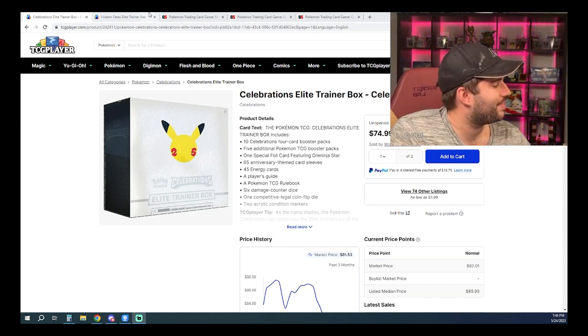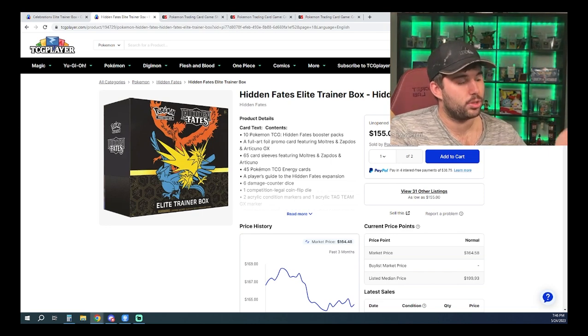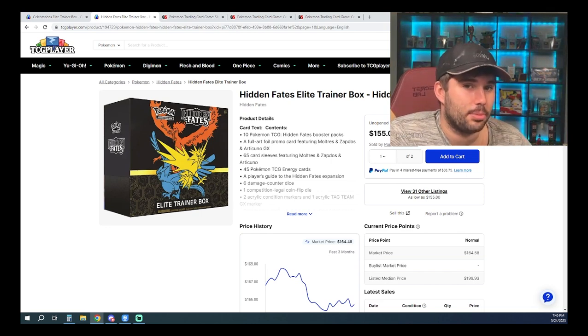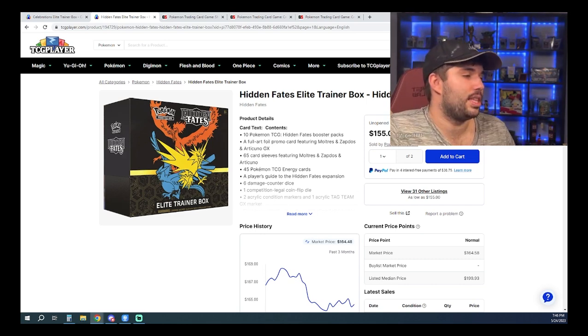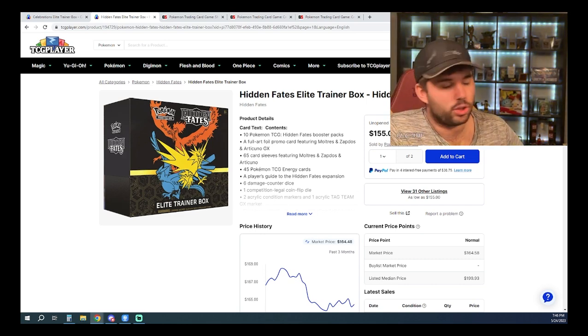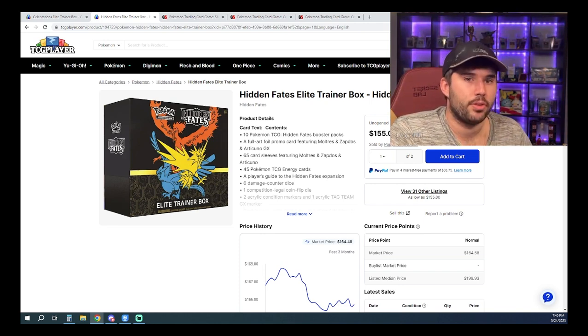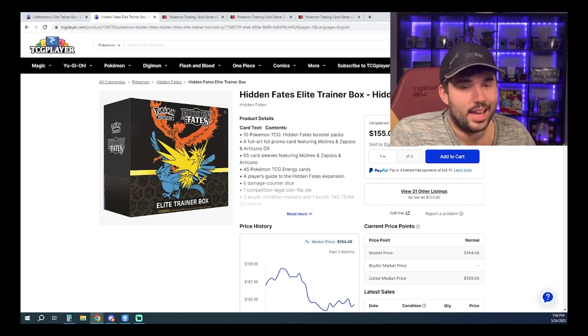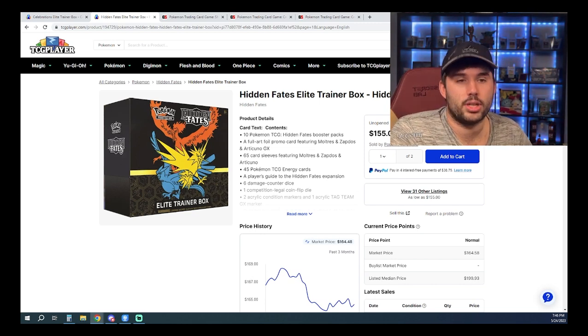Another item in kind of the similar realm is the Hidden Fates Elite Trainer Box. Obviously, this one's a little bit more expensive. I like the Celebrations Elite Trainer Box better just because it's close to MSRP, but Hidden Fates is still in the exact same boat. For those of you that don't know, Hidden Fates was a set that when it first came out, it exploded onto the market. The prices for singles, the prices for packs, everything was ridiculously expensive.